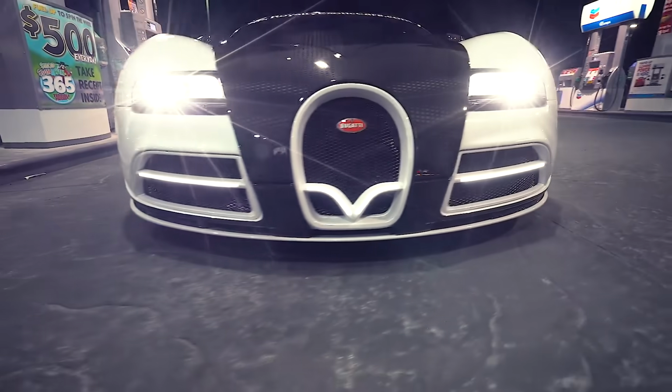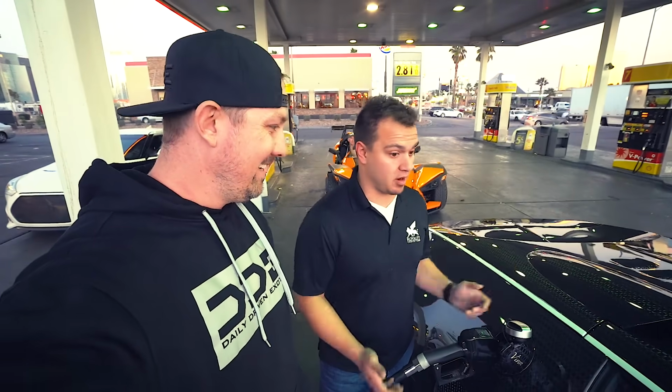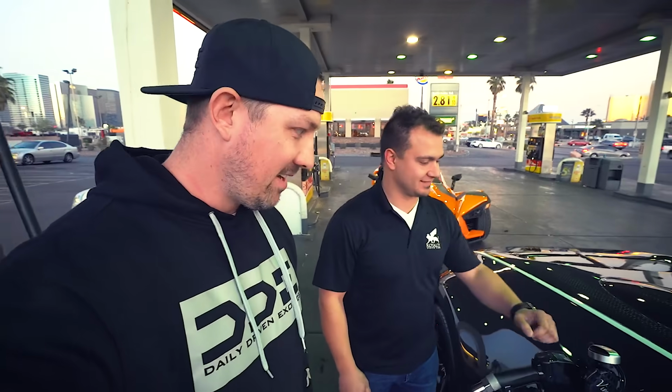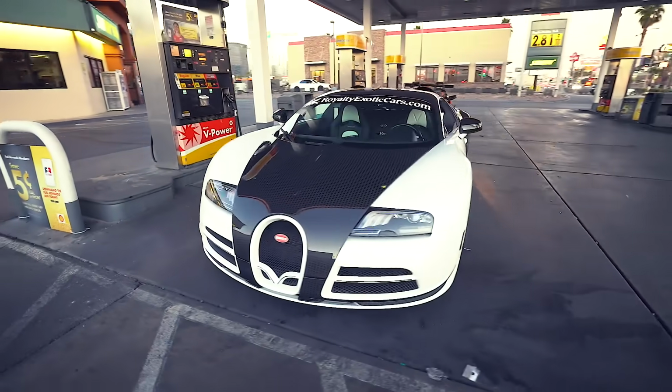What made you buy a Bugatti? You own everything practically. That's the whole point. You have to go up and up and up. So this is the car that was next. I don't even know what's after this. Probably a plane. Yeah, probably a plane. It's coming soon. Royalty Jets? Yeah, there you go. That would be sick. So this is a very special and unique Bugatti Veyron.